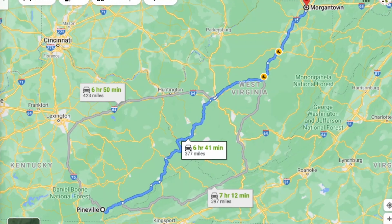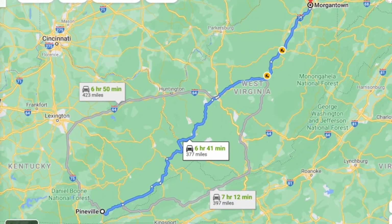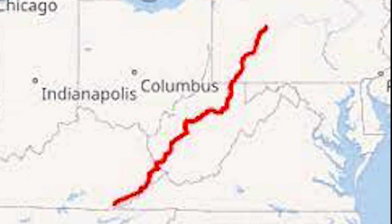In 1934, US 119 was extended from Morgantown, West Virginia into Kentucky, joining US 123 at Jenkins. The roadway was then renumbered from US 123 to US 119. This made the southern terminus of 119 start at Pineville and run all the way to the northern terminus located at Du Bois, Pennsylvania. This roadway, especially for a time before interstates were even thought of, was now a major highway connecting this once remote area to the rest of the nation.